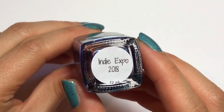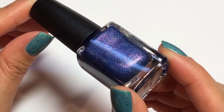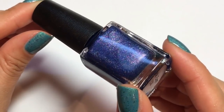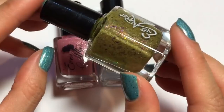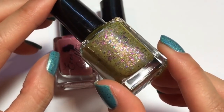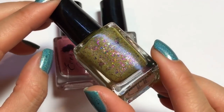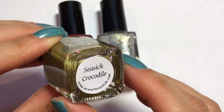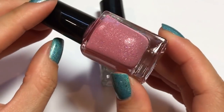And the last one is Indie Expo 2018. So it's probably an event polish for the Indie Expo that just happened earlier. I got three polishes from Ever After. They brought out a lot of their older polishes, so I really appreciated that. Look at this unique mustardy green yellow color with that pink flash. That's so gorgeous. This is Seasick Crocodile, a nudie pink color, and this is Tightrope.